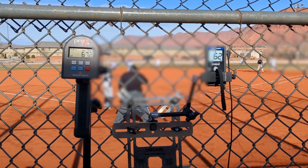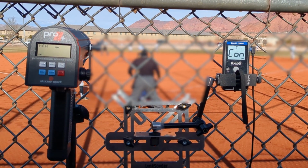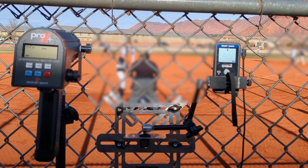So how did I set it up? I set the pocket radar up similar to how I always set it up. I mounted it to the backstop and I pulled it off the backstop about 6 to 12 inches, which is what I usually do. And I set the stalker radar at the same height with the same distance from the backstop, trying to make certain that they were both comparable. You can see that video here. This is the comparison test.